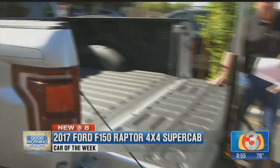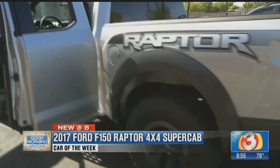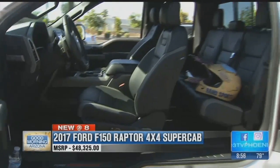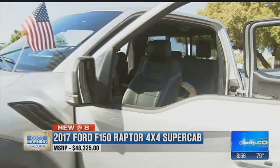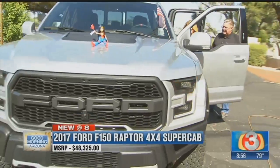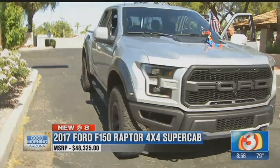So we got about a minute left. How much is this bad boy? $48,325. But like I said, if you run over to either the Rodeo Ford or Earnhardt Ford that's been selling Fords for 65 years, over 8 of these in stock. Believe me, they're special vehicles, so you do want to go to the EarnhardtVIP.com website, tell them that you saw it here with Wally. You want the Wally deal?